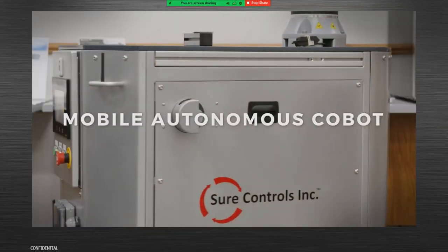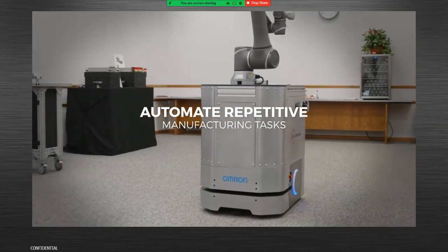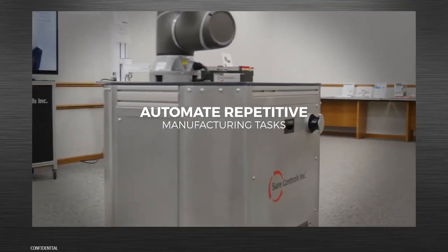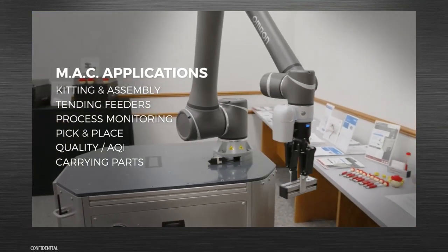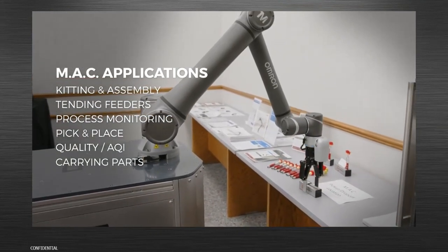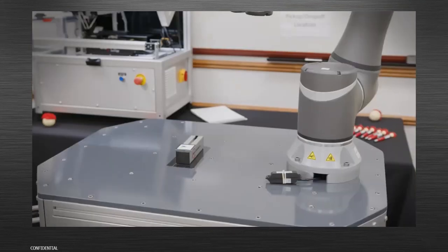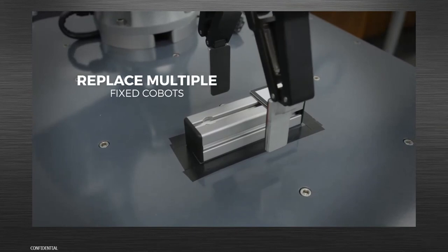So there's the M.A.C. You can see there's a really nice welded frame that's on there. Really good fit and finish, built very strong, very durable. There you have the TM12 Cobot mounted on top of it. They were doing a task, just picking up a sample, putting that on top, moving that around. So that's an example of going out and picking something up.